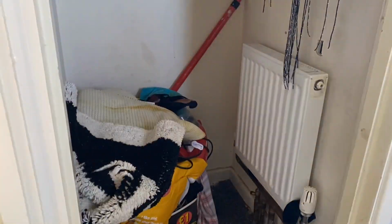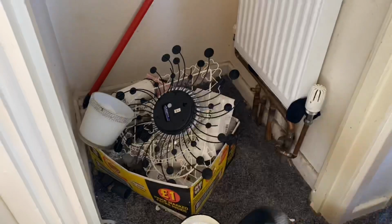So now moving on to the upstairs cupboard. So this is on my landing. Whenever I do cleaning videos, I tend to avoid this cupboard because honestly guys, it's just a big mess. But the transformation of this cupboard, honestly guys, keep watching because it is amazing.